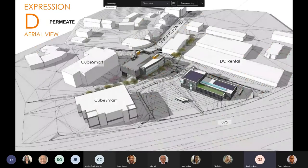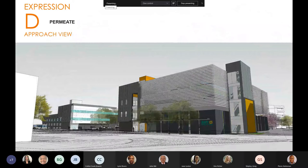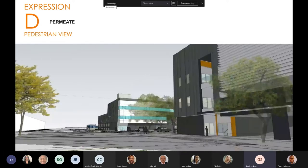An overhead view, again, looking at providing some solar panels on top of the maintenance building and operations building. And this is that layered approach that I was talking about from Shirlington Road. So that provides a screening and obscures the view of the parking structure, but it still has a solid base which it's bound on. And then having the office spaces have similar elements to one another, and you'll see that in some of these next slides.